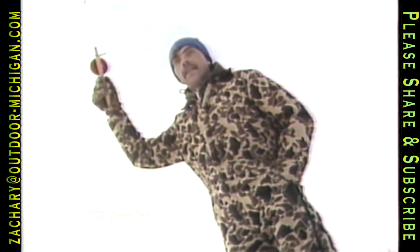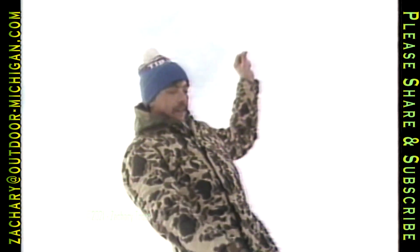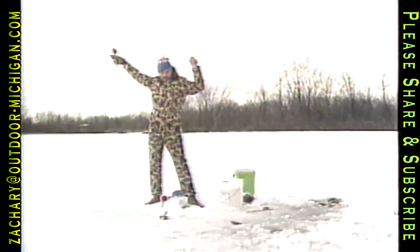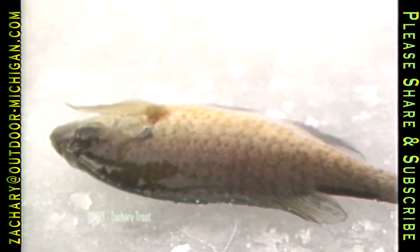Now, don't horse the bluegills in too fast with that light line. Just keep it tight, and they'll come right up through the hole. Watch the edge of the hole, though. Many nice fish are lost right there. But there's your winter bluegill.